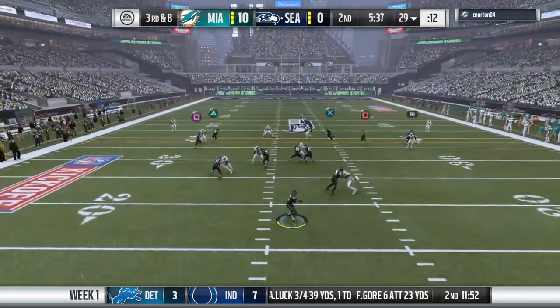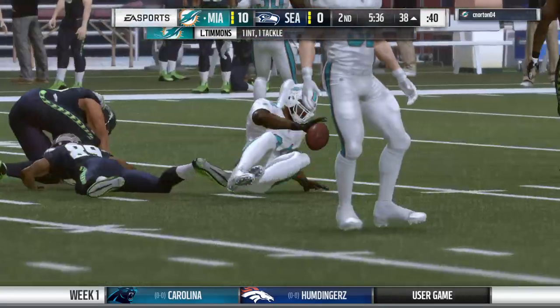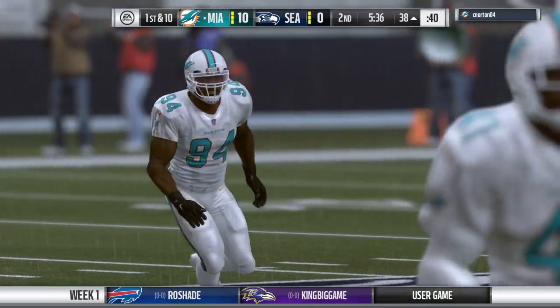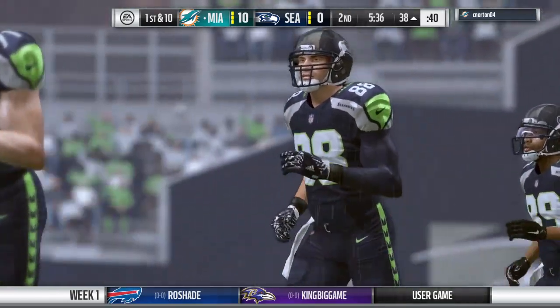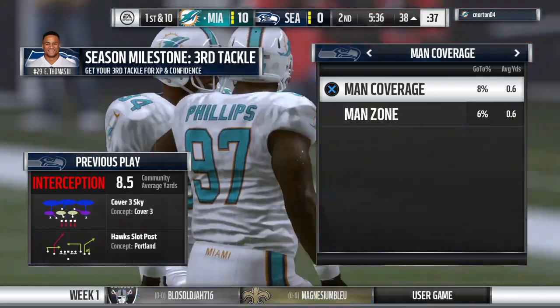On 3rd down, Wilson. Looking for Baldwin, intercepted. Picked off by Lawrence Timmons. And they have possession, and they have it at the 38-yard line. So now here come the Dolphins. They've got the lead. Last time had to punt it, though. What's the key to this drive?